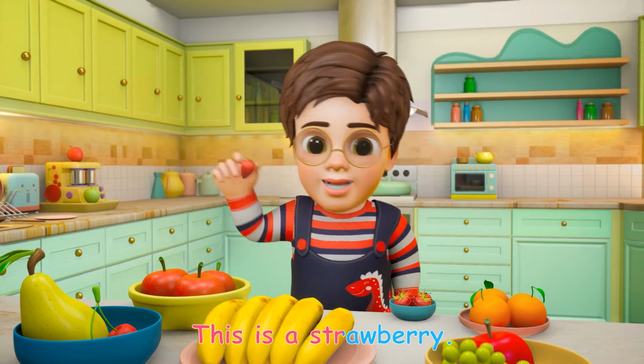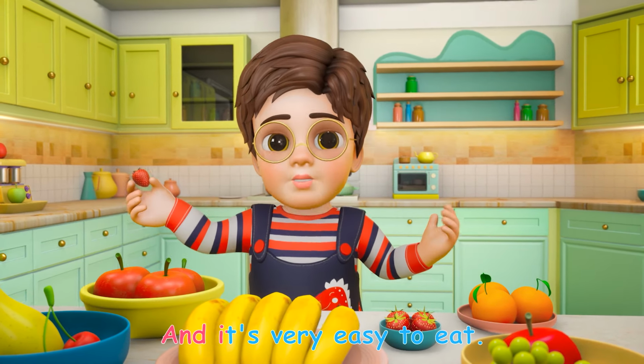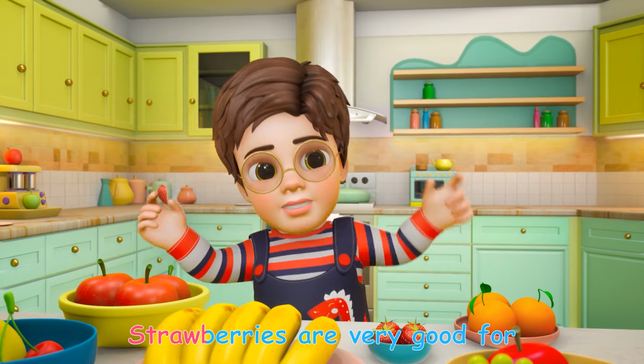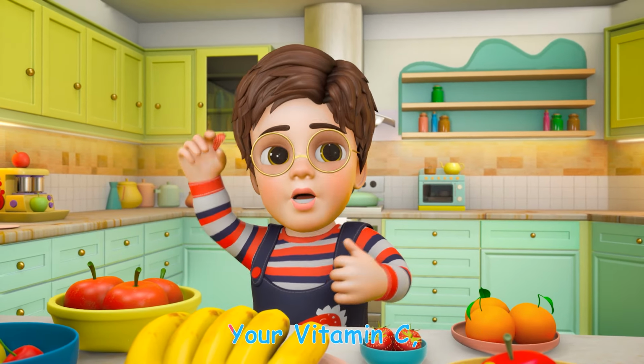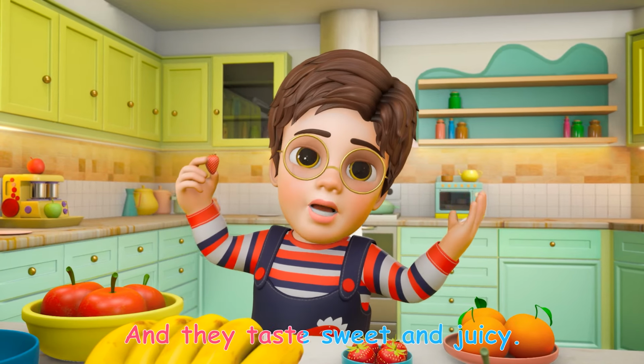This is a strawberry. It's small and red, and it's very easy to eat. Strawberries are very good for your vitamin C, and they taste sweet and juicy.